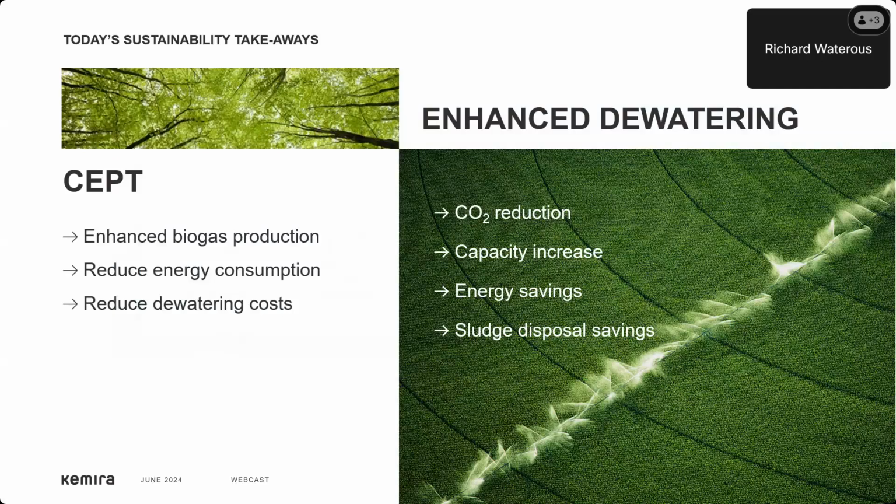Recapping, today's sustainability takeaways include the following. Chemically enhanced primary treatment, or CEPT, contributes to enhanced biogas production, reduced energy consumption, reduced dewatering costs, increased process capacity without capital investment. Enhanced dewatering contributes to CO2 reduction, increases in dewatering capacity, energy savings, savings in sludge disposal costs.